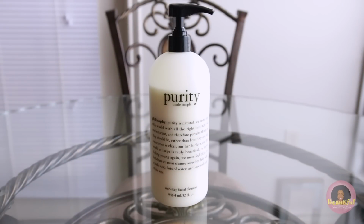And I paired it with my Purity Made Simple face wash, which you all have seen in almost all of my facial cleansing videos. It's the only daily facial cleansing wash that I use at this point, mainly because it's gentle, water soluble, and can be used to condition the skin. As you can see, this Towel Clean fits really well in my hands, which keeps you from dropping it all over the place.